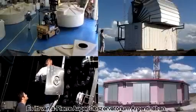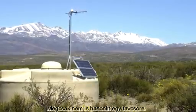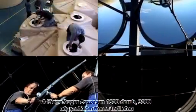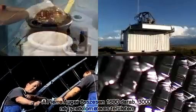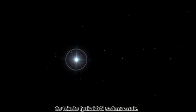And here's the Pierre Auger Observatory in Argentina. It doesn't even look like a telescope. Pierre Auger consists of 1,600 detectors, spread over 3,000 square kilometers. They catch the particle fallout of cosmic rays from distant supernovas and black holes.